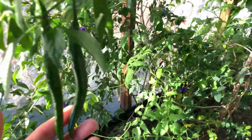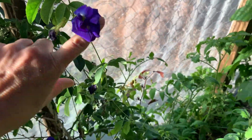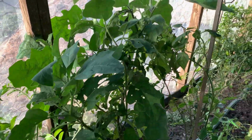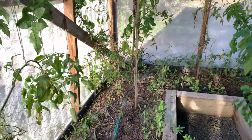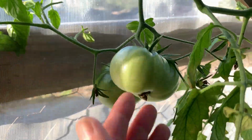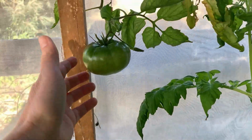Harvesting some chilies. Still the beautiful blue flowers, the Asian pigeon wings, great for tea and salad. So what else do we harvest here? Some tomatoes. It wasn't a very good season for tomatoes this summer, so at least some of them we harvested, and still some more to come.